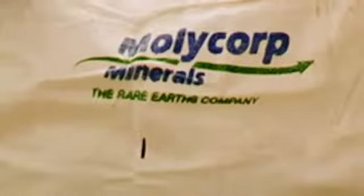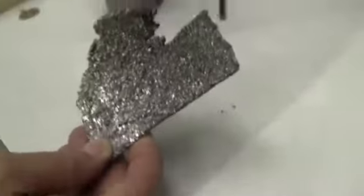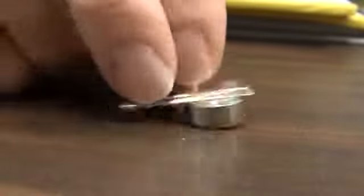Molycorp's main product, a mixed rare earth oxide called didymium, does contain one of the major magnet elements, but not the other. Part of the problem is that magnetic alloys based on rare earth metals, including neodymium, are so good no one has put much effort into alternatives for decades.